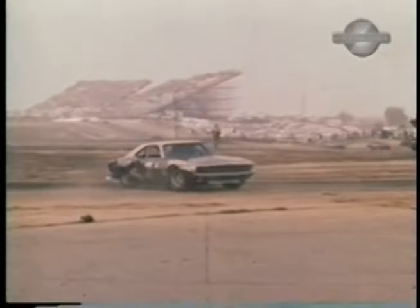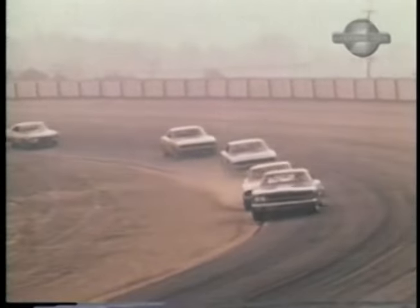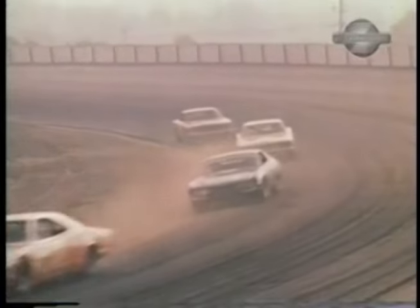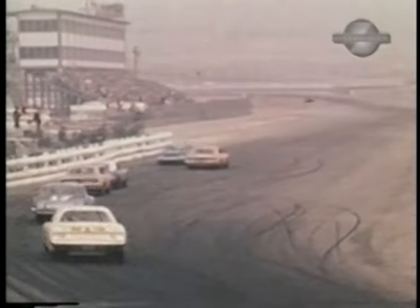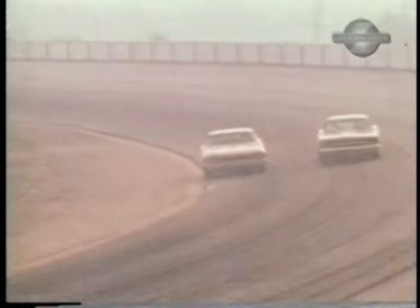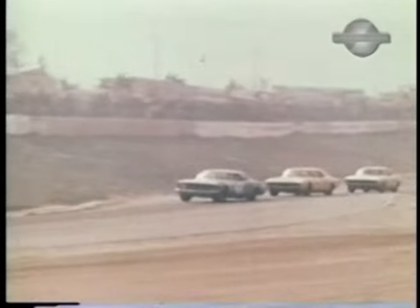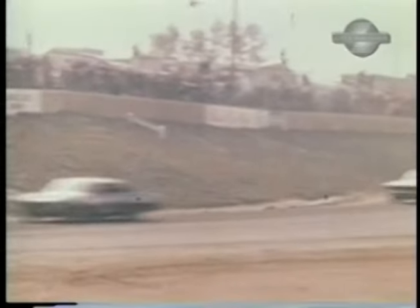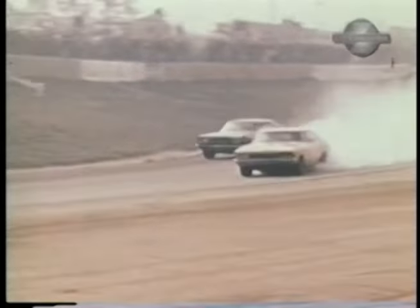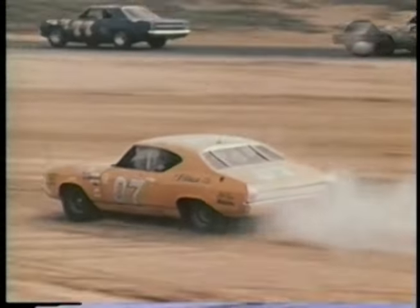Number seven, Jack McCoy, pushes his Dodge Charger a little too hard through the turn and spins it out. But nobody touches him, and he goes back in the race. Here's Baldwin, the 07 Chevelle, looking for an easy way through the S's.